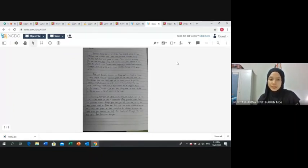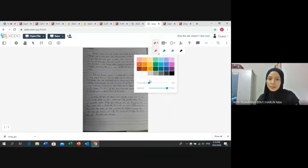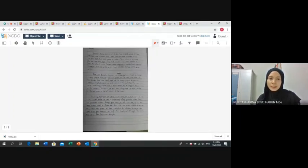You can mark as it is, on your tab or your phone. If you have a stylus pen, that's even better. You click here, choose the color and the thickness of the pen. Squiggly line, omission, right? Then you can save it and return it to your students once you are done. This is just a part of it. You can also download the Xodo app on your phone, and you can give immediate feedback.